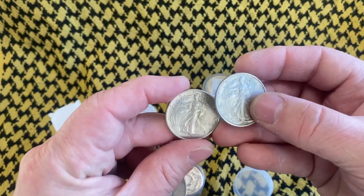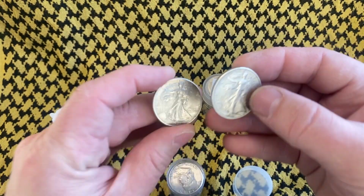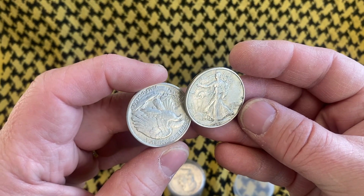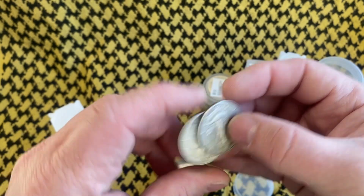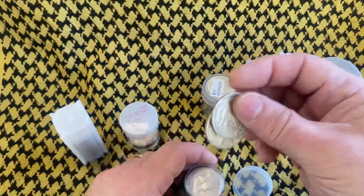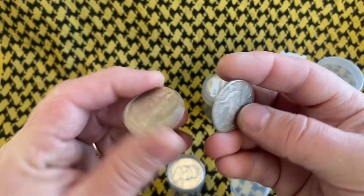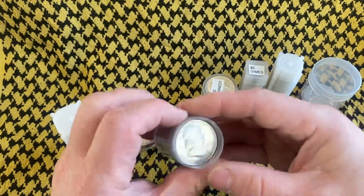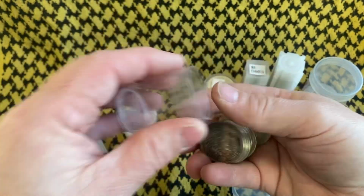I might have a couple more somewhere else, but these Walking Liberty halves are pretty cool. These are the oldies. Are these the oldies? They're from the 40s. These are from the 50s. Okay, Kennedys from the 60s, 70s. See, I never got much into coin collecting, but I know these are worth a little bit more than the Benjamins or the Kennedys.